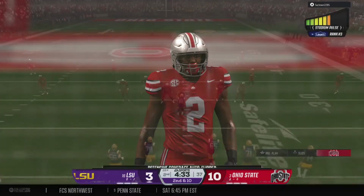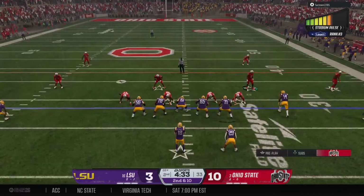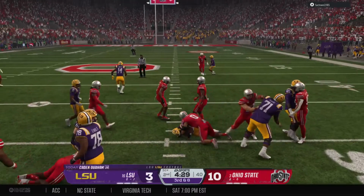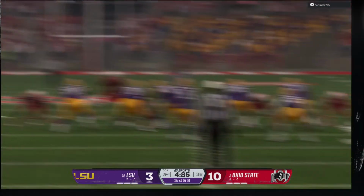Oh, and he can't bring it in. A chance for a takeaway, and one of the star players on this defense couldn't make it. They're going to run it, but they tackle him after just a 2-yard gain, so it sets up a 3rd and 8.